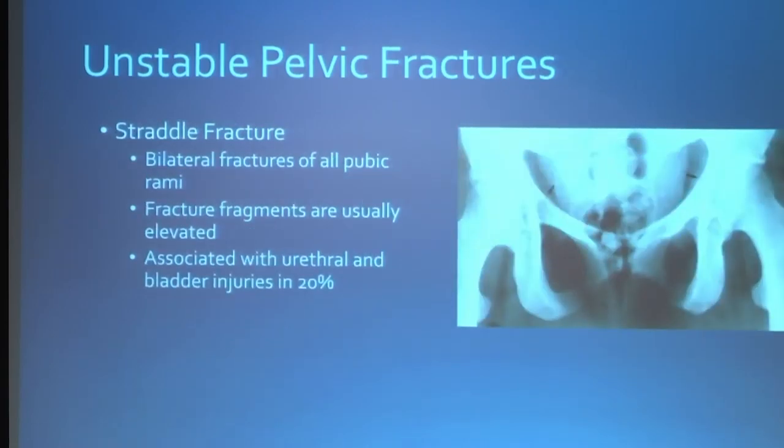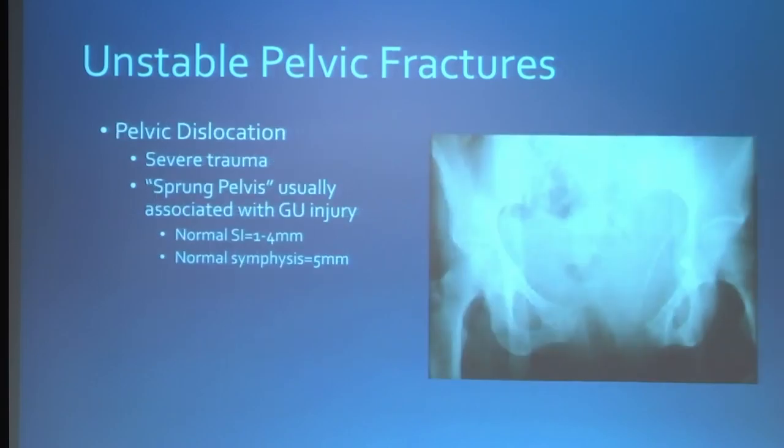Straddle fractures: this is the external view of a very nasty straddle fracture, often with a bilateral fracture of all pubic rami. Fracture fragments are usually elevated, and this is associated, as you can imagine, with urethral and bladder injuries in about 20%. Pelvic dislocation, severe trauma, so this is a sprung pelvis, and that's obviously usually associated with a genitourinary injury. You can see the pubis is widely separated, the sacrum is also involved, and you get an open book pelvis.